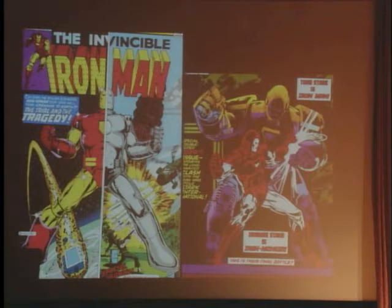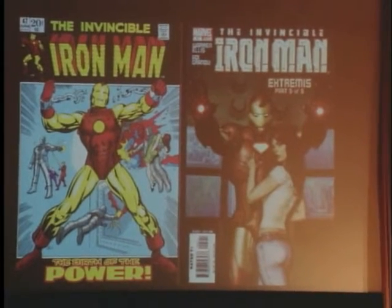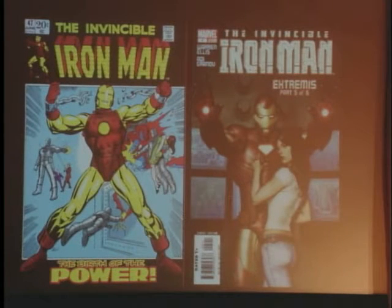Next. Cool. We wanted to put these images side by side because you have the original Iron Man next to Adi Granov's Iron Man. So, Adi, if you want to say a thing or two about the Extremis series.